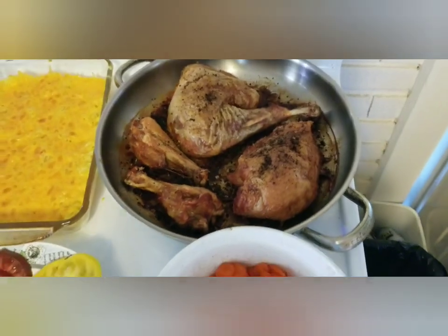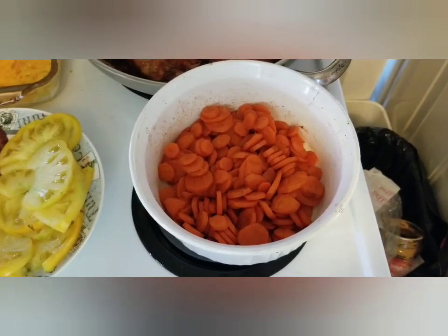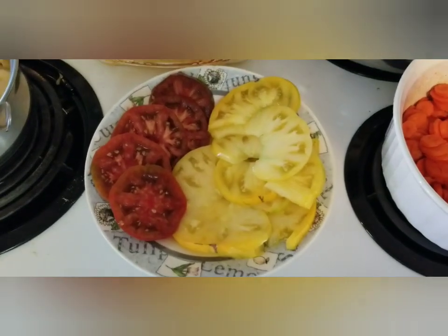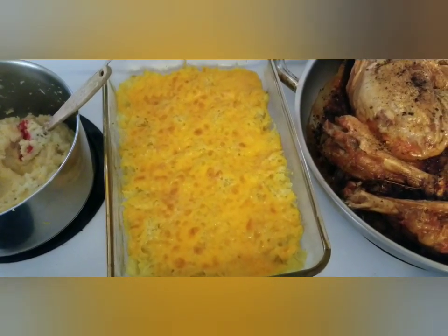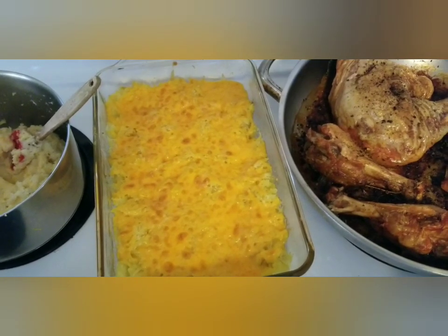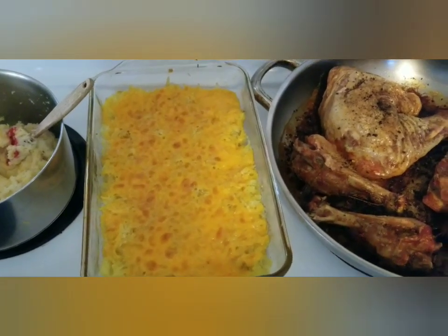All right, with that, we are having carrots, and those I put some of that maple sugar on and some butter, so the kids will be eating that. There's two different types of tomatoes from our garden. This is the first spaghetti squash that we're going to eat from our garden, and I just baked it and then shredded it out, topped it with some shredded cheese and some Parmesan cheese, and popped it under the broiler for a few minutes. It looks amazing.